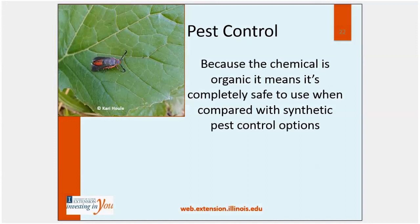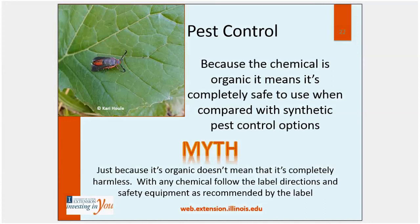But when it comes to pest control, people think, are organic chemicals completely safe to use when compared with synthetic chemical options for pest control or herbicides or fungicides, etc.? And the answer is no. Just because they're organic does not mean they're safer. There are some organic pesticides that sometimes can be even more toxic than some of our synthetically derived chemicals for pest control. What it comes down to at the end of the day, make sure to read the label.